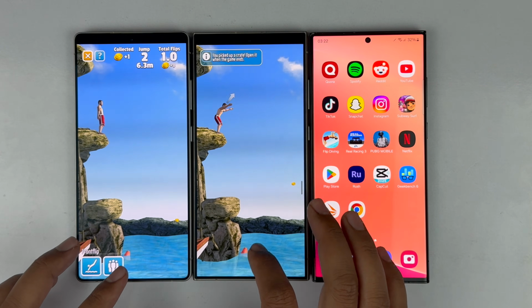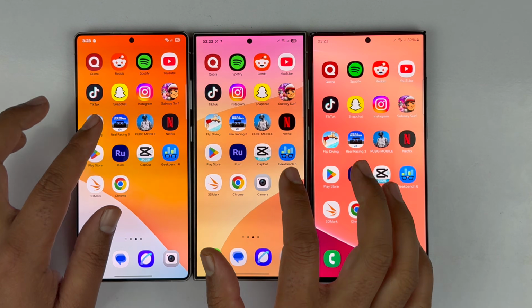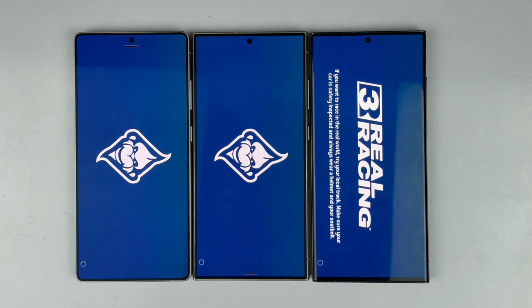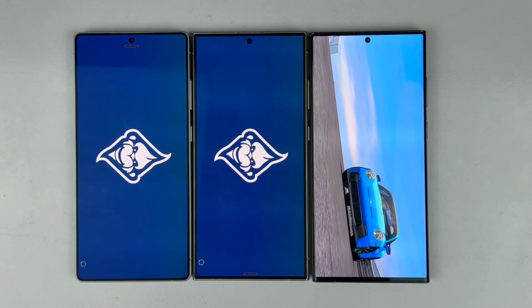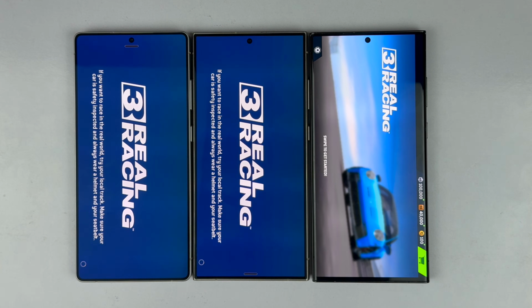Now let's move towards the high graphic game, and it's going to be Real Racing 3. Now let's see which device loads up that particular high graphic game first. It's going to be interesting to see which device will load up faster, as on paper the S25 Ultra has the better GPU as well. So let's find out which is going to be the winner. Surprisingly, the S23 Ultra loads up the game faster as compared to the S25 and the S24 Ultra. They are still taking some time. So definitely the S23 Ultra is the faster one. Then we have the S25 Ultra and the S24 Ultra.